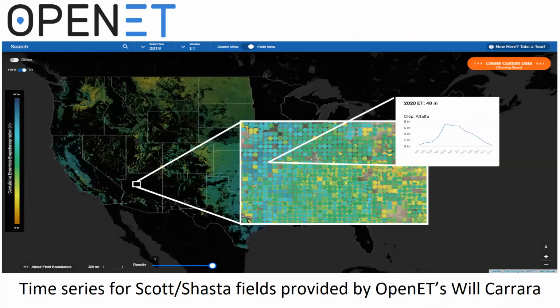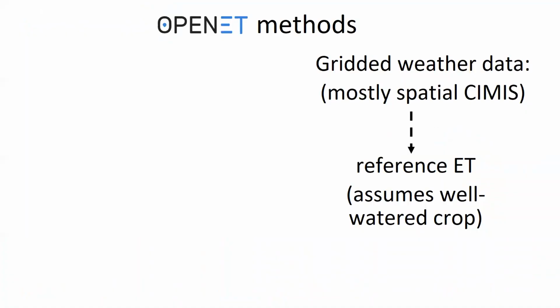I wrote to them and I said, here's my area of interest. Can you summarize the time series for all the fields in the Shasta and Scott? Actually, I had them do the whole Klamath Basin. And they wrote back and said, yeah, sure, we can do that. And they sent me back the data. So I'm going to present some summaries of that here. I wanted to thank Will Carrara at OpenET for providing that data.